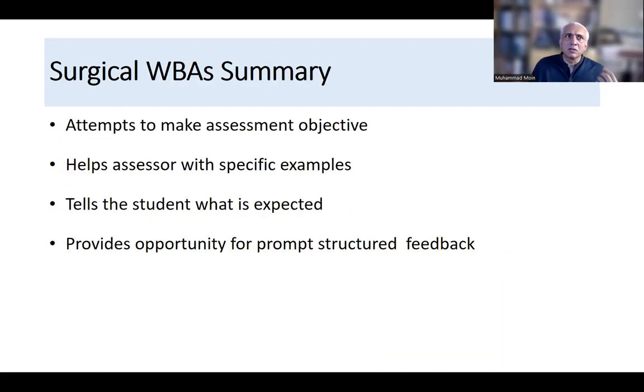So it attempts to assess objectively, helps the assessor with specific examples, tells what is expected, and provides an opportunity for prompt, easy, and structured feedback. But the resident should know with this form, it's not that it is given to him on the day he's going to be assessed. You give it before. He knows about it. It's there at the start of the training. This is how, when you're going to learn pterygium surgery, this is what is going to be assessed, and this is what you're going to do. So this is how it works.